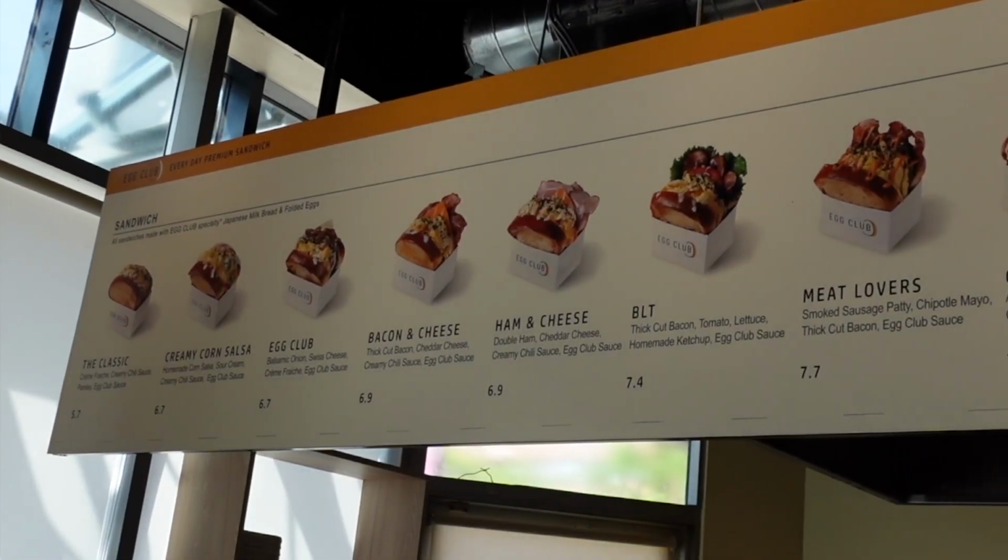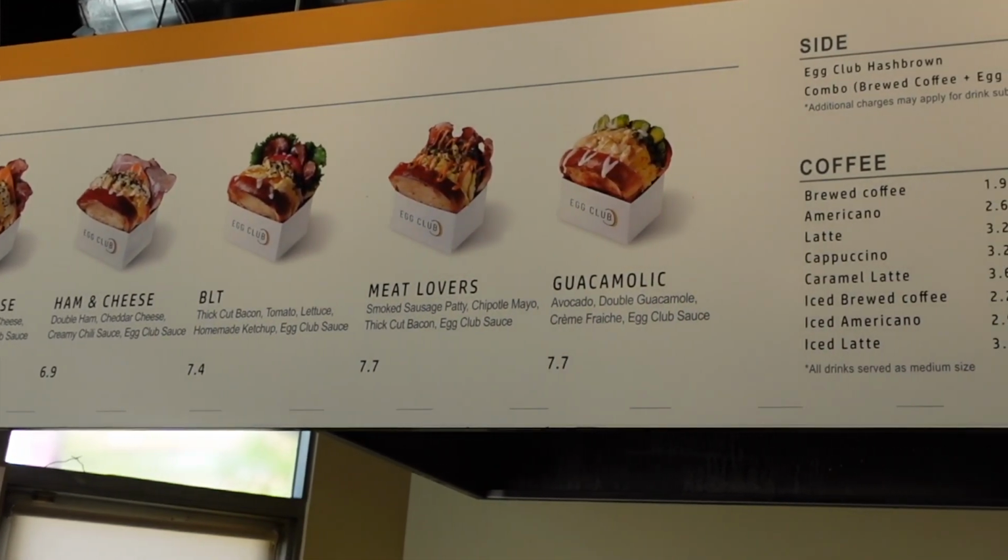But if you're looking for something else, they have a lot of options over at the Egg Club. They got 8 different sandwiches. I even saw one that's filled with avocado and guacamole. That sounds really good going with that egg. If you're looking for a little more veg in your sandwich, they have that too. I saw a BLT as well as a couple of other ones. But thing to keep in mind is with the egg, it's definitely not full vegetarian or full vegan menu option.